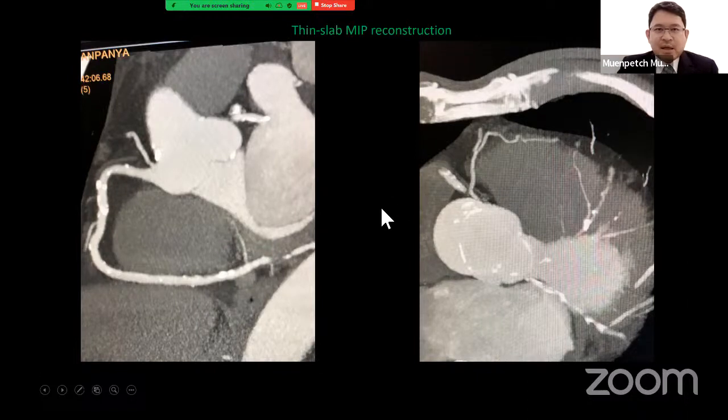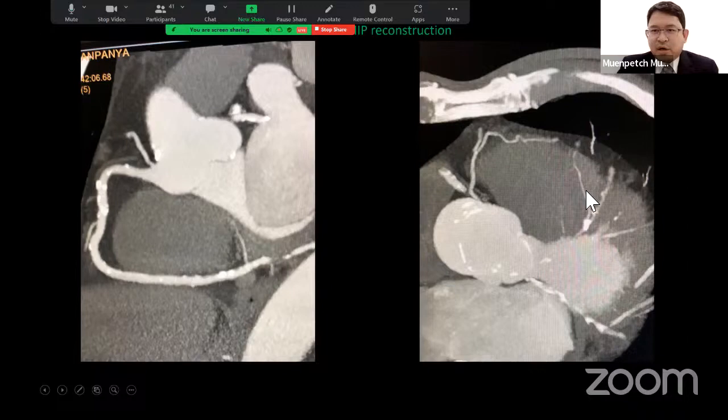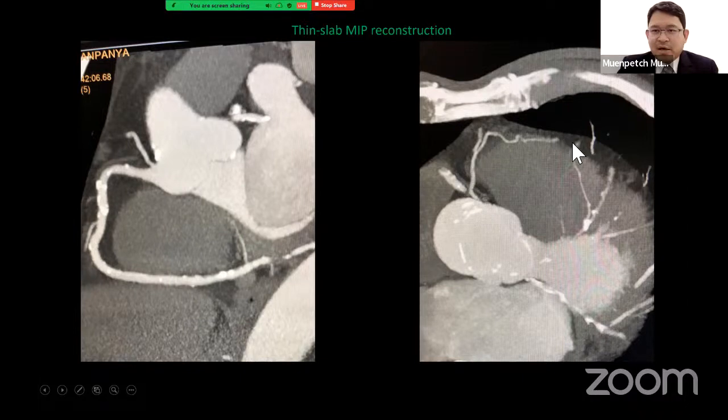And this is the slab MIP reconstruction of the CT. So you can see that in this particular case, there is a separate conus branch from the aorta here. And this conus branch supplies the collateral to the distal CTO lesion. So the conus branch here connects to the mid part of the LAD.